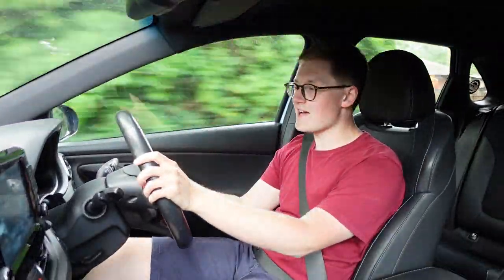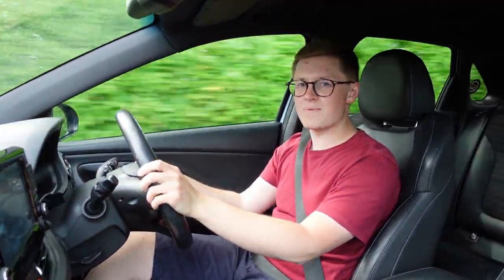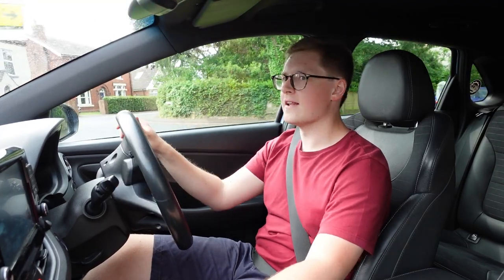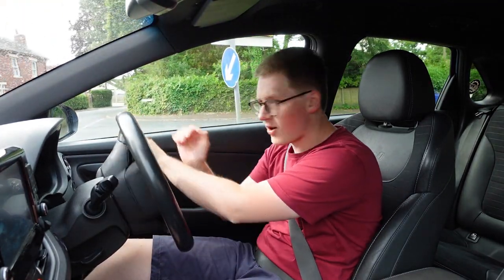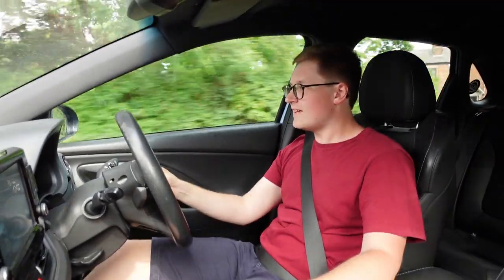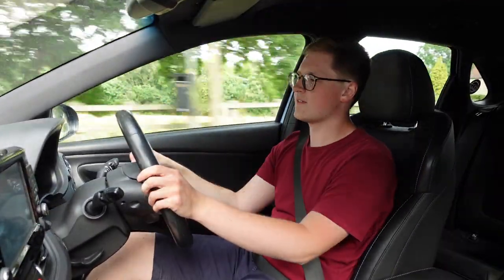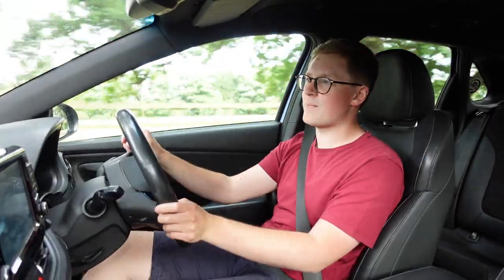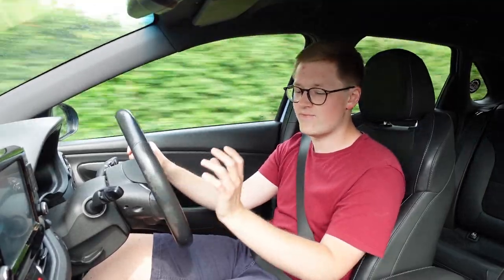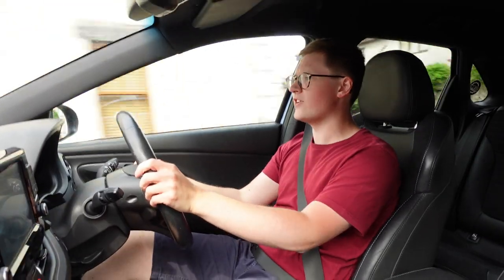So this 6-speed gearbox, I don't know the history behind it, but I wouldn't be surprised if it was completely different to the one in the standard i30, because it feels like a proper sports car gearbox. 6 speeds, of course, very long ratios. And it's very, very snappy. It's not a particularly slick gear change, but it is very, very accurate. It's got a very, very short throw on it too. It's a lovely box to use, really lovely.